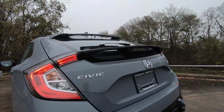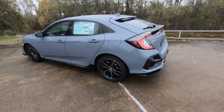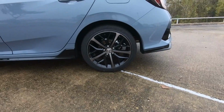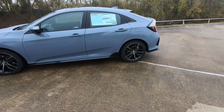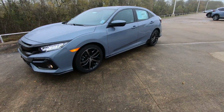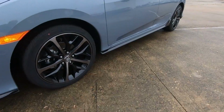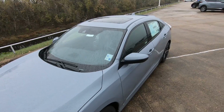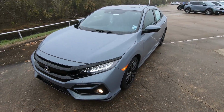And with the black accent trim colors on this model, that does really set off the Sonic Gray on this model. You do have 235/40 all-season tires wrapped around the 18-inch alloy wheels. And of course, the typical lines of the Civic that really set this little model off. I like the way that looks, just looking down the side there, with the lower door sills and the lines you see there. Quite a nice look, at least in my particular opinion. Of course, this model does have a sunroof. As you can see, there is a sunroof up there.